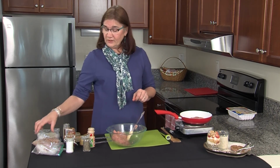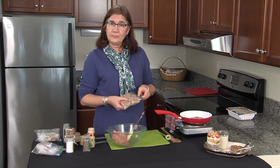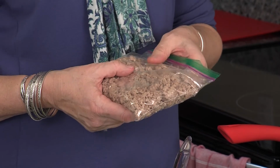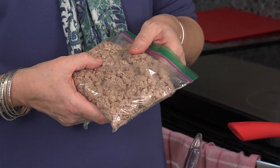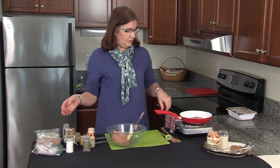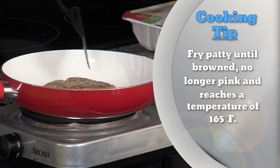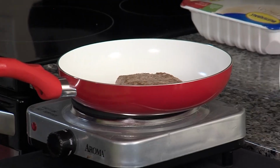Another thing I like to do with ground turkey is just to cook it and crumble it up. Again, this is a great thing to drop in the freezer. Turkey is a great addition to things like chilies, spaghetti sauce, casseroles. Any recipe that calls for ground meat, you can use ground turkey. We're going to cook our turkey patty on both sides, hoping that it gets good and brown. Just giving it a flip every so often.